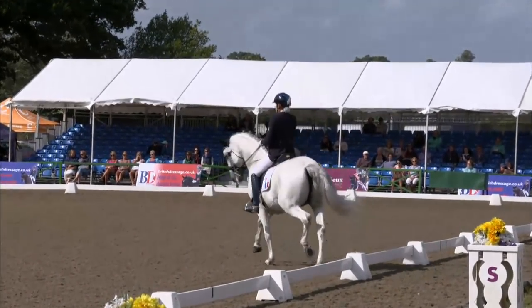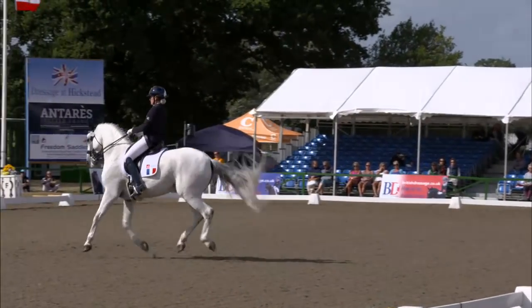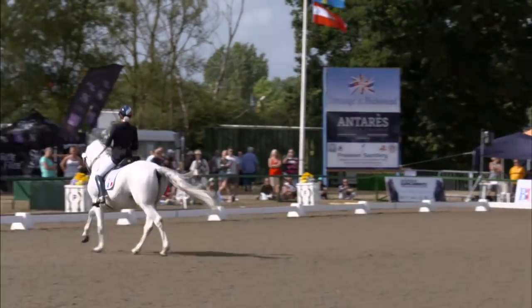How do you tell self-carriage on a hot day? The rider's not sweating. There's no wet patches under their armpits. Nice transition into canter.